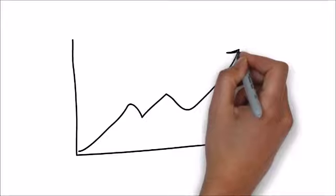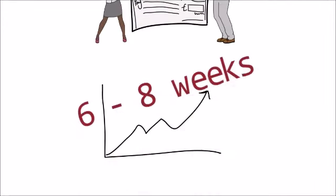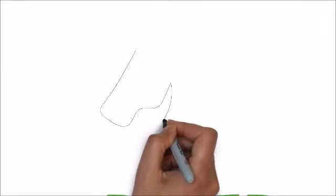So to sum that up, the transfer process, if all goes according to plan, can take between 6 to 8 weeks from the granting of the purchaser's bond. And as they say in the classics, everyone lived happily ever after.